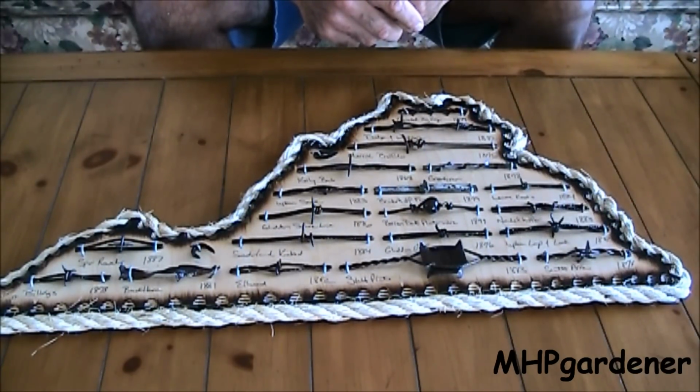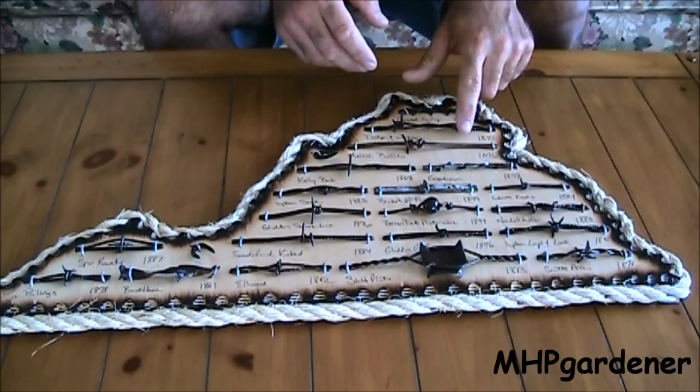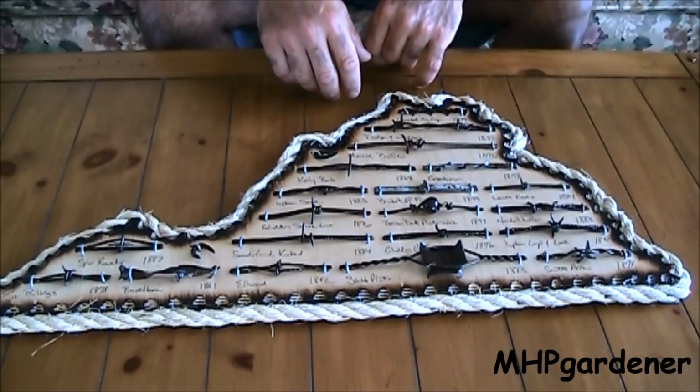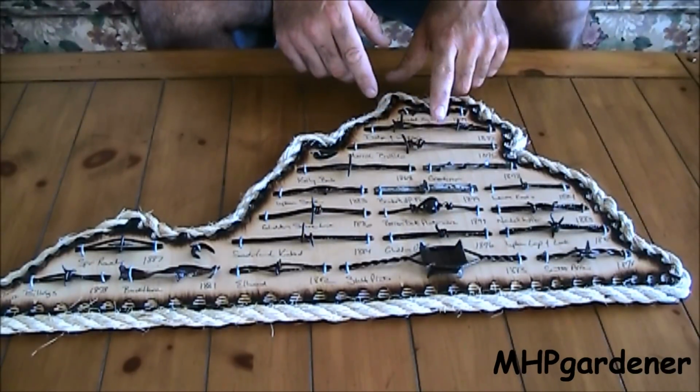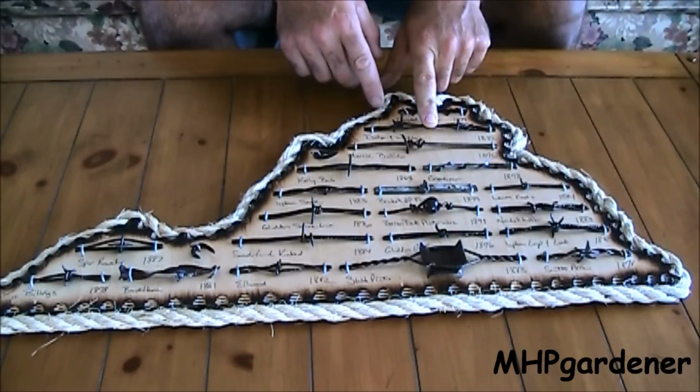And he decided that I needed something to decorate my walls here in the house with. We don't put a whole lot of pictures and things up. And so he sent me this right here. And what he had done, he'd taken, I guess, plywood and cut out the state of Virginia up here. And what he does, he collects antique barbed wire. I never knew there was such a thing, never in my life.